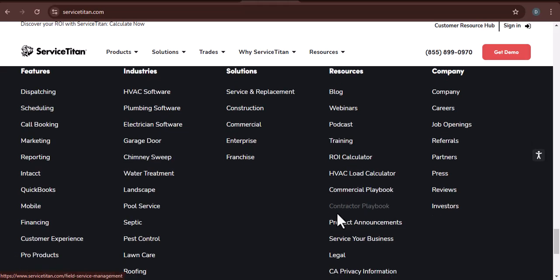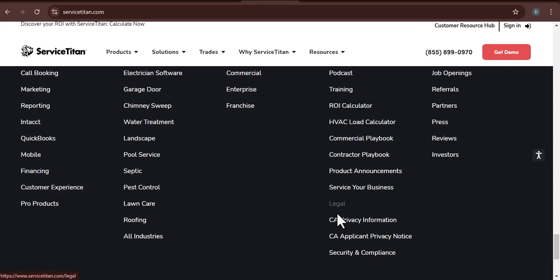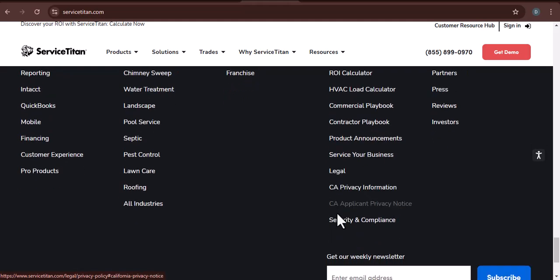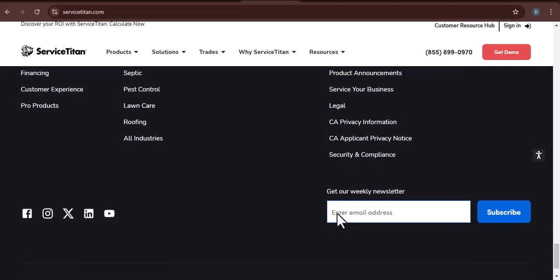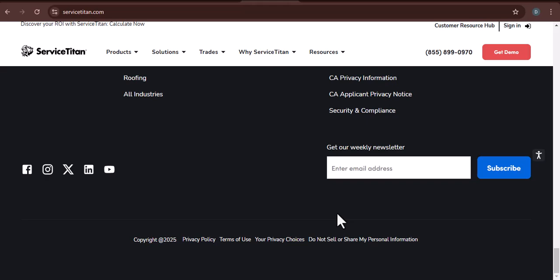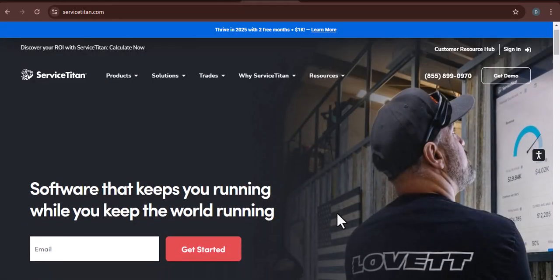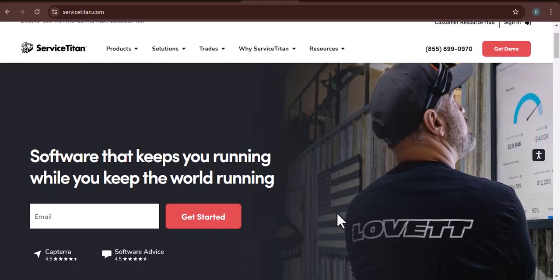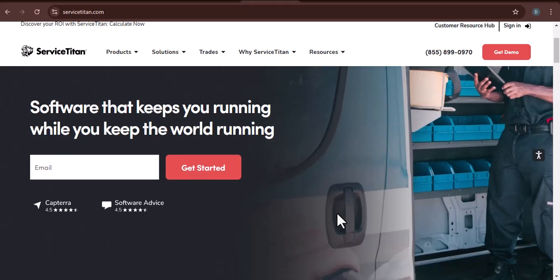Test the integration. Once the connection is established, it's always a good idea to test the integration with a few sample invoices to ensure everything is working as expected. Benefits for different roles. For service technicians, the integration can streamline their workflow by eliminating the need to manually record job details. For office staff, administrative staff will benefit significantly from reduced data entry and improved accuracy.